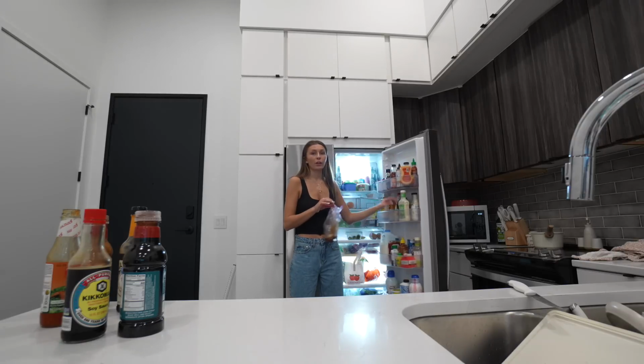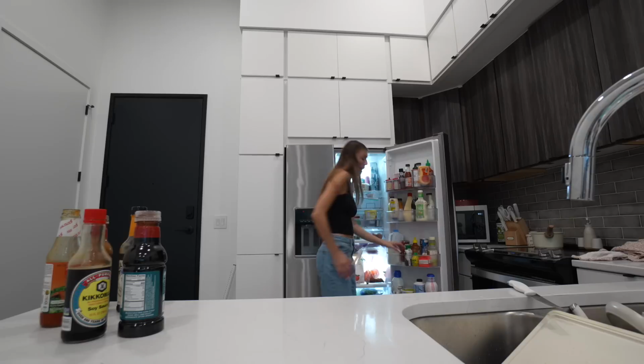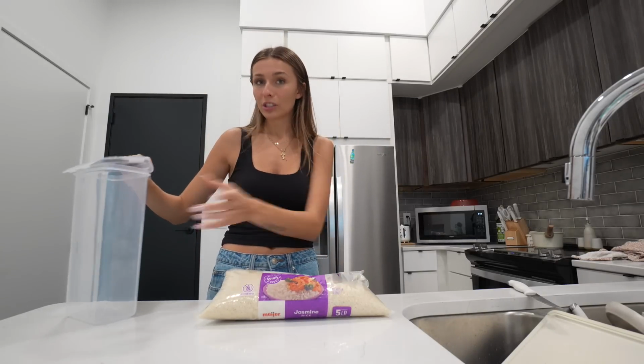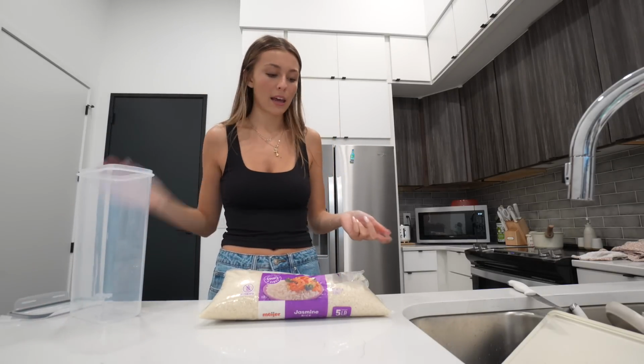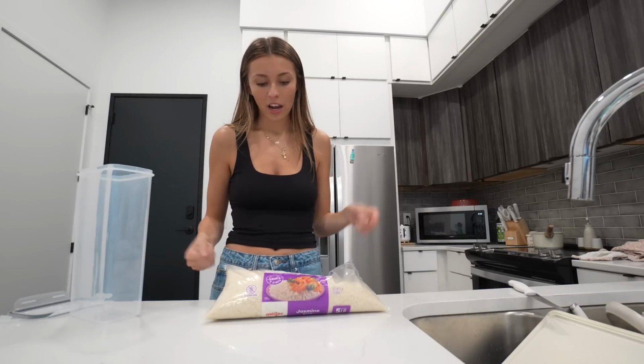I'm gonna put the salmon in the fridge for probably around 30 minutes to let it sit and marinate. And while I do that, I'm gonna get started on my rice. I just have this big bag of jasmine rice. You can use sushi rice. That's what the recipe calls for, but I don't know what the difference is. I think sushi rice is stickier, but I have this whole bag, and jasmine rice is good, so I'm just gonna use this.